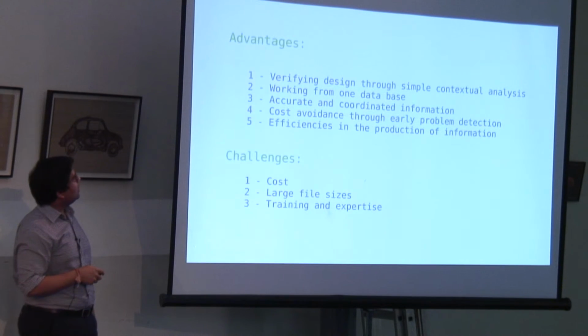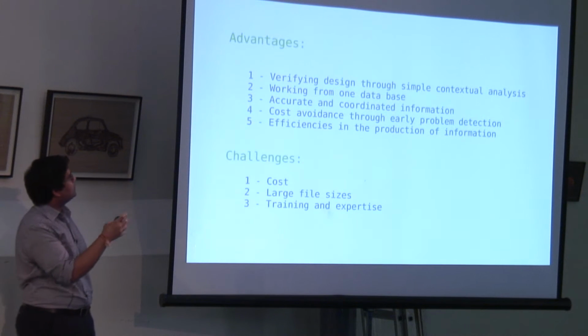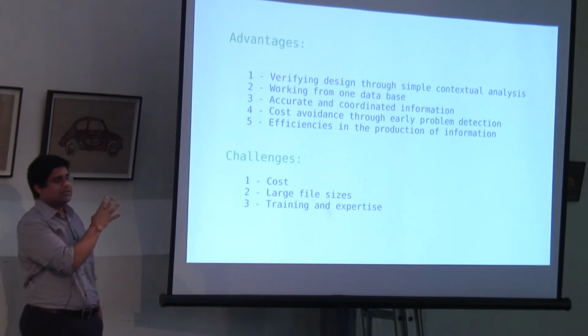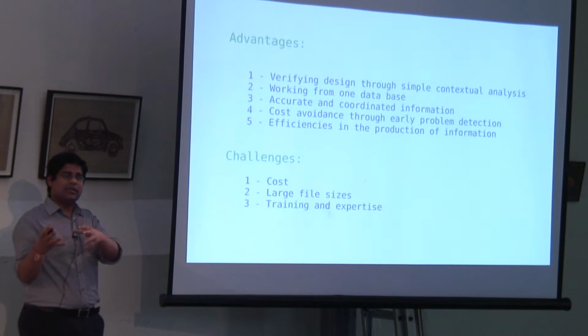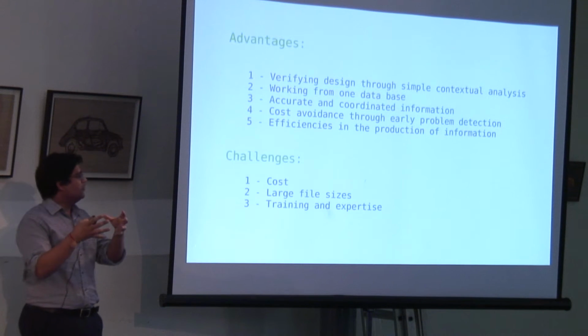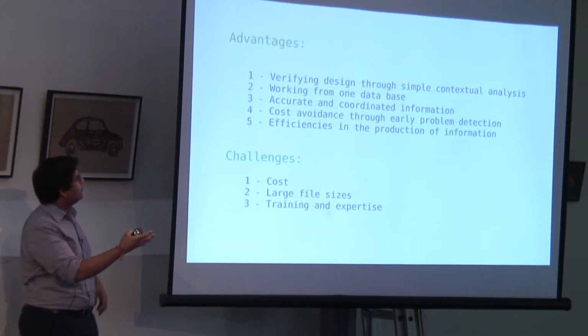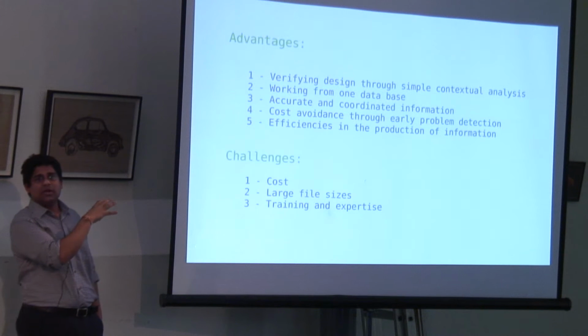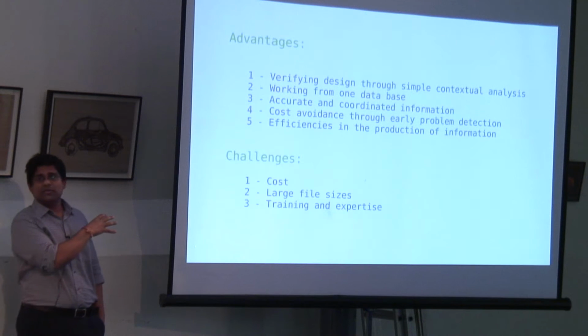So I guess in summary, there are obviously these advantages. Hopefully you've seen some of them. So verifying the design through simple contextual analysis. Working from one database, the idea that any change in one place is a change everywhere. And you can obviously append that to lots of different software to get different presentations or different information. Obviously cost avoidance through early detection of possible clashes, things that might not work. And obviously the efficiency in the production of the information.